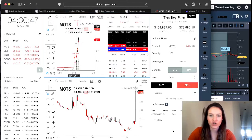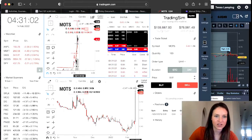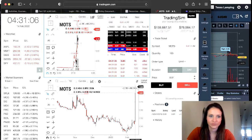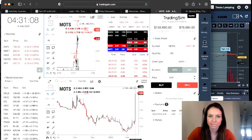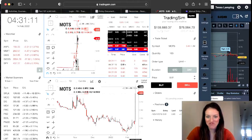Okay, so now I'm trying short at 81. So there's a lot of sellers at 84. But there are bidders like this. Got my entry at 81. Higher day, the higher day is higher. It's actually coming down. You can see right here on the right side.